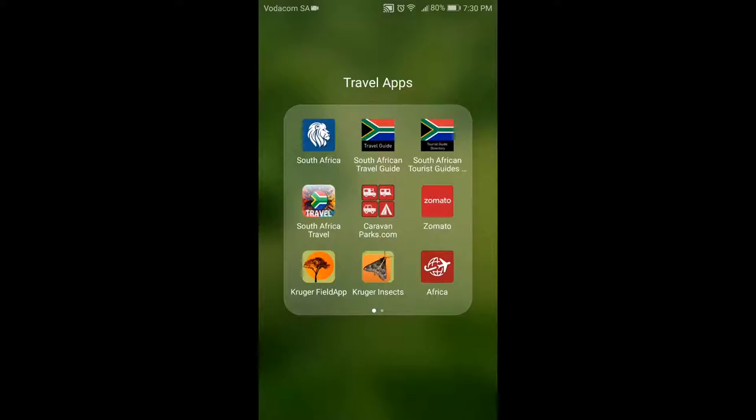Today I'll be taking a look at some of the travel apps we have in South Africa and if they are any good. And yeah, let's go straight ahead. I've downloaded a few apps to look at, and the first one is just a travel guide that says South Africa with a lion head. Let's see this one first.